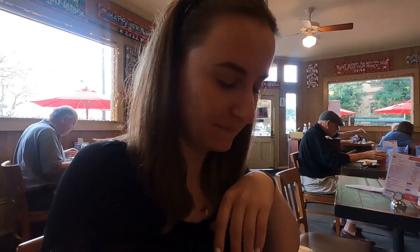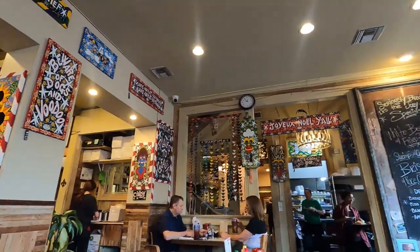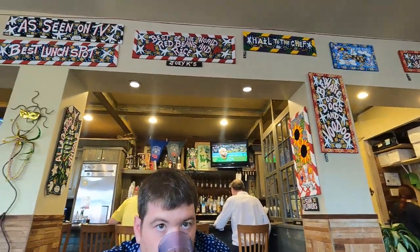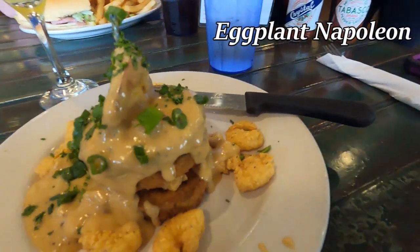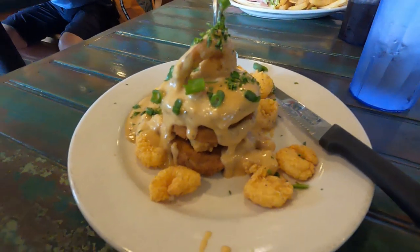I'm getting a mimosa. I wasn't gonna get anything to drink, but I talked myself into it. Breaded and fried eggplant medallion stacked with fried shrimp and topped with crawfish cream sauce. Yum.